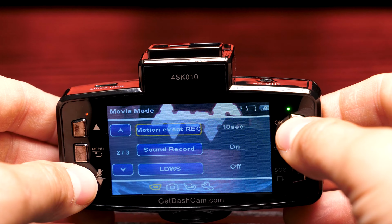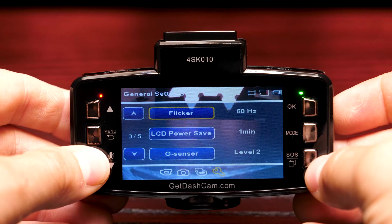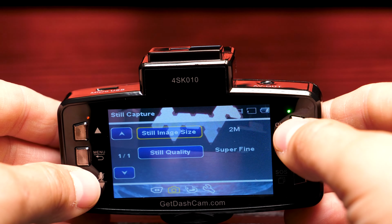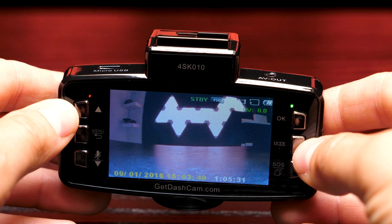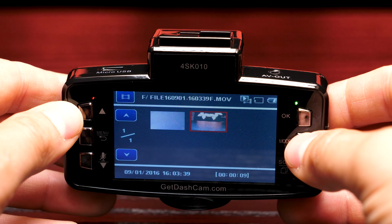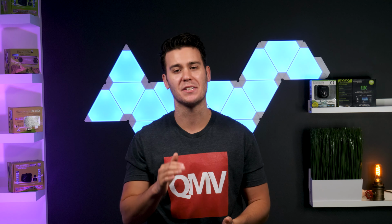Motion detection, motion event record, auto-lock G sensor, lane departure warning, forward collision warning system. It doesn't have Wi-Fi like the X1, but it can take still images. Instead of having to rely on Wi-Fi or a computer to play back video, you can see the clips right on the display. But video playback on a computer works the same as the X1 and uses the same program.